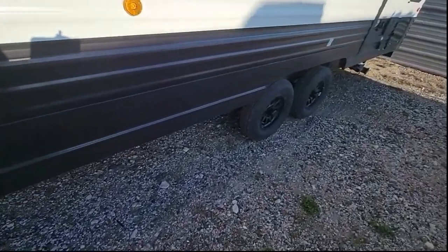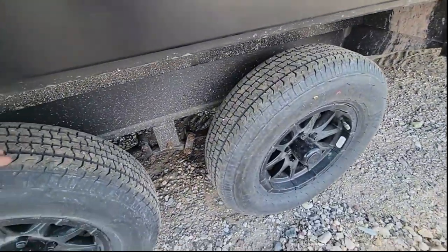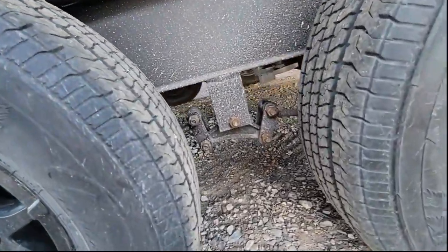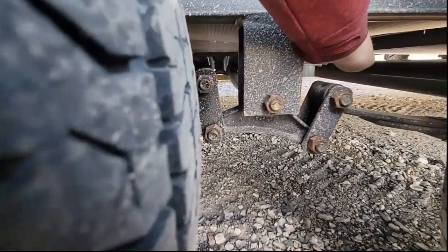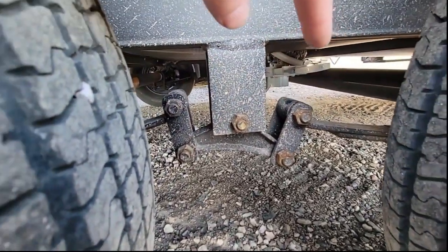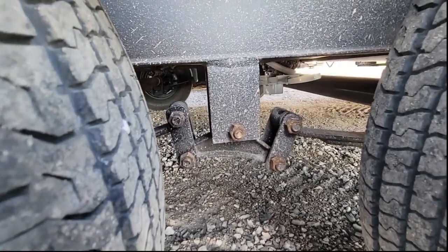As we go around the side here, I'll show you the freshwater fill for the freshwater tank. But if you ever need to dump the freshwater tank, it's right here. There's a handle, you can see right back there, and you pull that and that will dump all the water out of the freshwater tank.